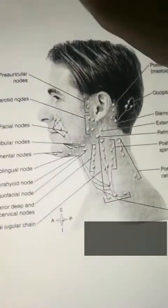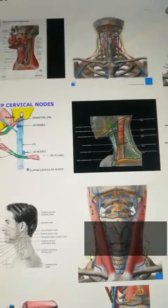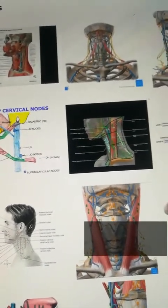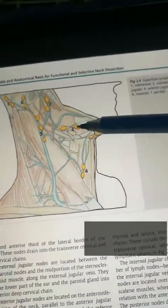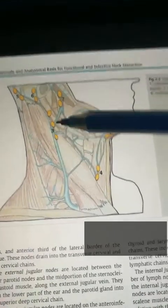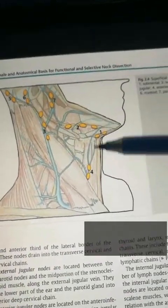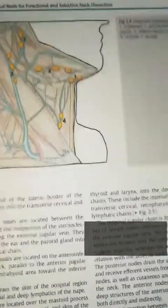Okay, so these were the superficial lymphatics. Not some, all of them. Here you can see in this diagram also the submandibular, parotid, mastoid, occipital forming the pericervical chain, and then the external jugular, and then the anterior jugular lymph nodes. All of them are part of the superficial lymphatics.